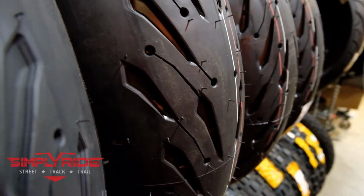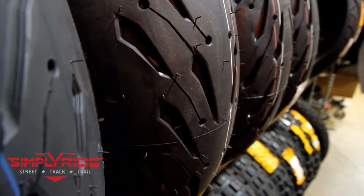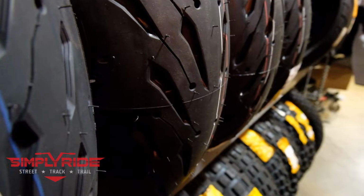Sport touring tires, if you got cheap ones or how they used to be many years ago, you didn't get the grip that you would get out of your dedicated sport tire. So it's kind of a hard mix-up, because on one end, I want a sticky tire for my sport bike. The other end, I hate just watching it disappear and wasting my money, replacing tire after tire after tire.